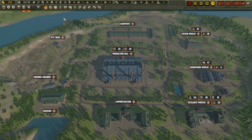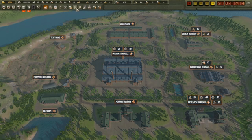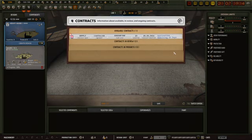Okay, it's not even been that long. I think it's what, 20 days, and we already have a contract up for a Vanguard tank. Application remaining 35 days. Let me see, how are we with the design? 15 days left. We can produce it. Let's just wait those days, and I'll wait for this to reach like 10 days or something.